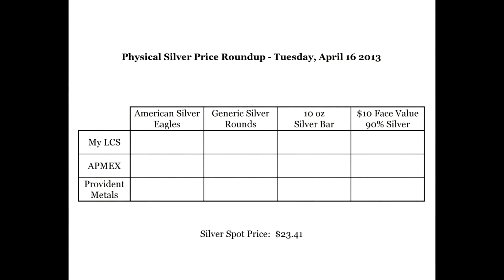Now, I live approximately half an hour from a pretty big city, and I happened to be there today for work, so I popped on in. And here's what I discovered. For American Silver Eagles, they had plenty in stock, but they were charging $30.91 for that. Significant markup. That's the highest premium I've seen from them for Eagles, by at least a couple bucks.